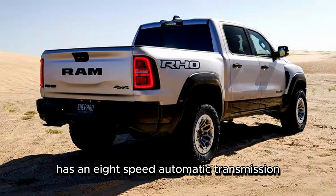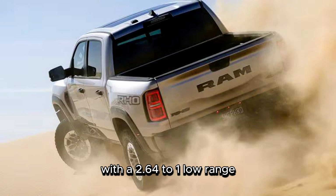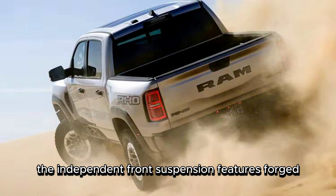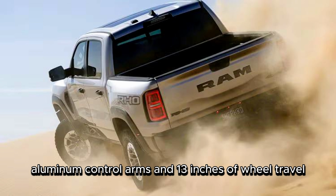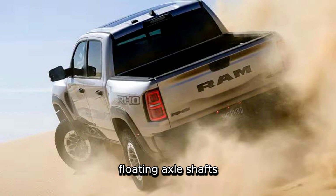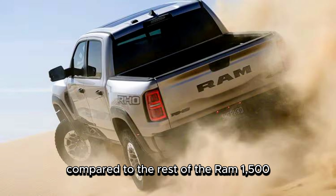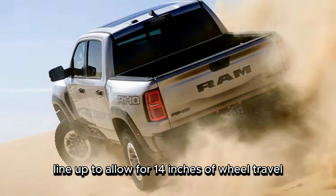The RHO has an 8-speed automatic transmission bolted to its Hurricane engine, sending torque through a BorgWarner 49-13 full-time four-wheel drive transfer case with a 2.64-to-1 low range. The independent front suspension features forged aluminum control arms and 13 inches of wheel travel. The Dana 60 axle in the rear has full-floating axle shafts, an electronic locking differential, and unique hardpoints compared to the rest of the Ram 1500 lineup to allow for 14 inches of wheel travel.